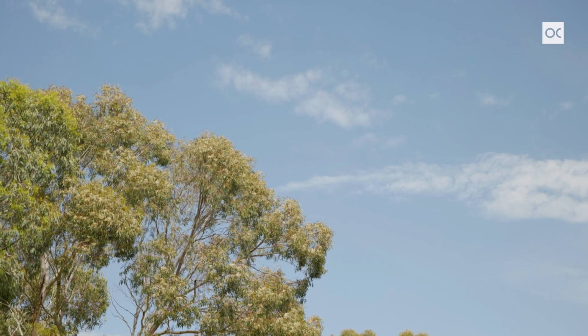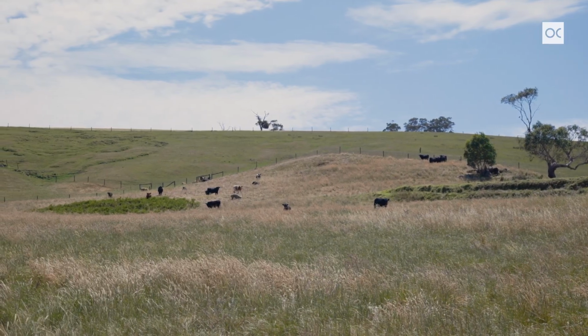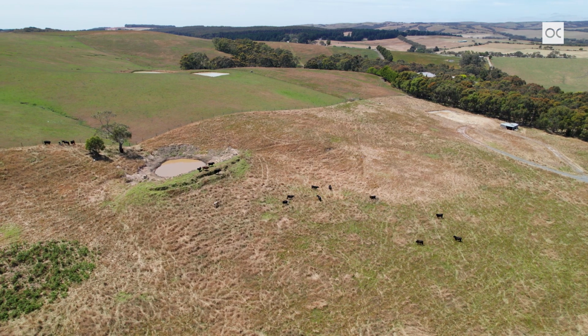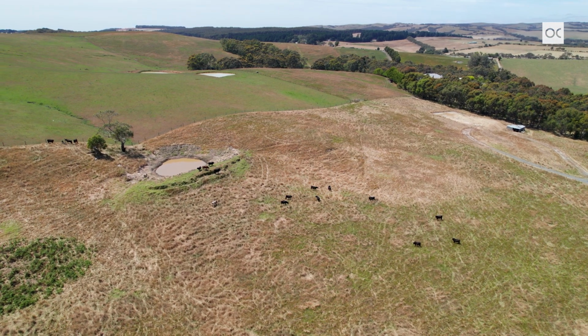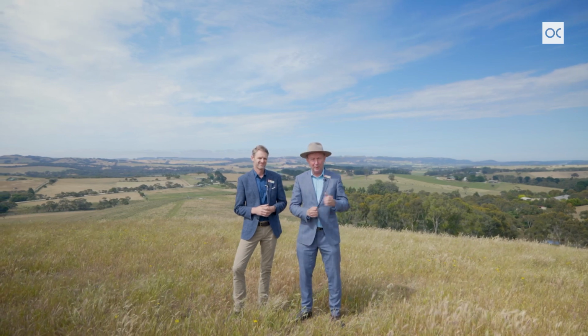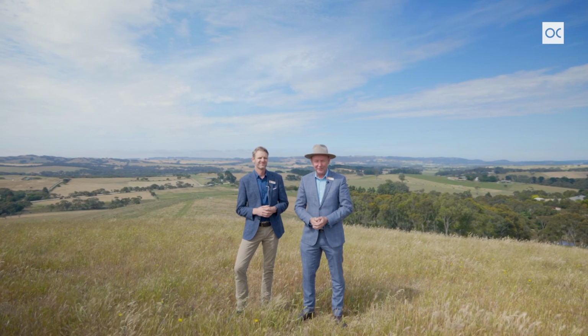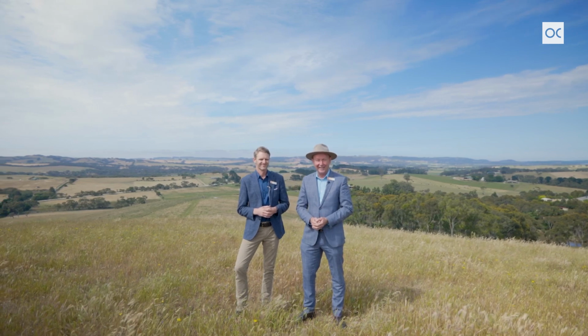Now, you can run whatever livestock you like on here. The fences are quite good as well. That's it. Cattle, sheep, horses, you name it. An hour from the city, Willunga's just down the hill, Mount Compass is over there, Myponga, a spectacular lifestyle property, ready for your grand designs. Come and check it out, you're gonna love it.